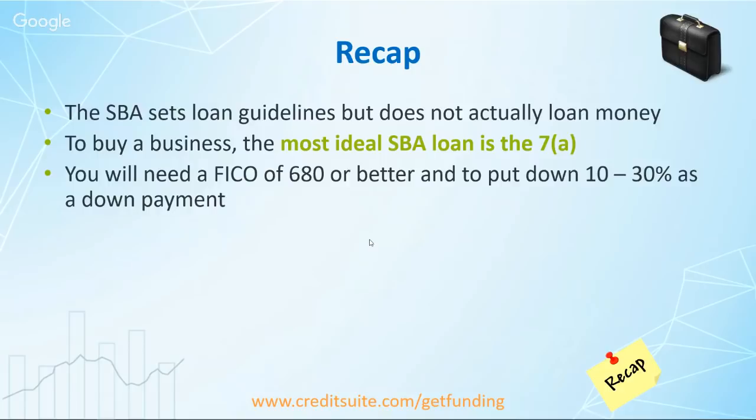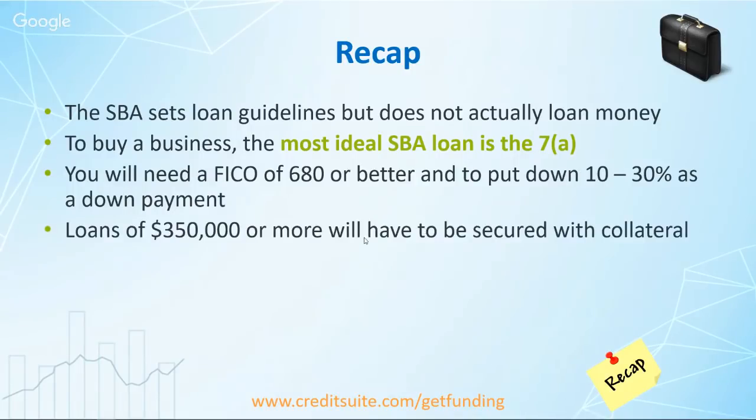You're going to need pretty good credit. You're going to need money down. You need to think about at least having 10% down. You may be able to get around that, but again, you should at least keep that in mind, that might be how much money you have to supply or raise. Loans of $350,000 or more are going to have to be secured with collateral.